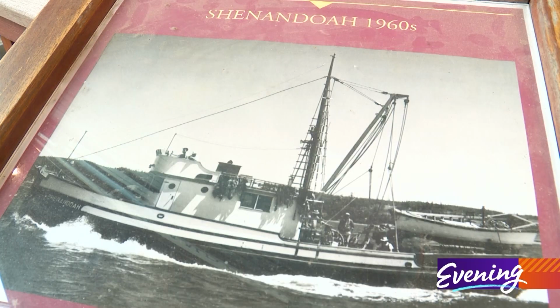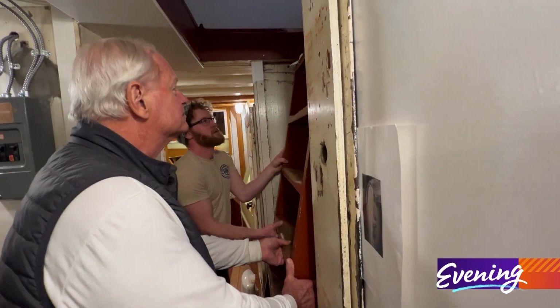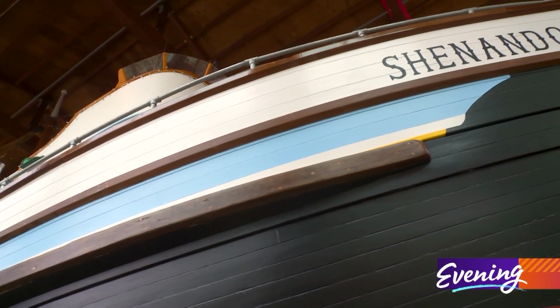For 20 years, the museum has been restoring the Shenandoah, until recently, out in the elements. There were insects, birds, weather, just beating this boat up. And now it is the centerpiece of a new indoor gallery.